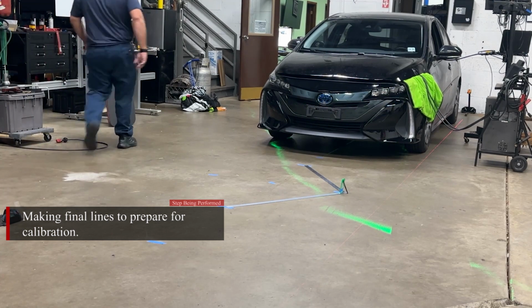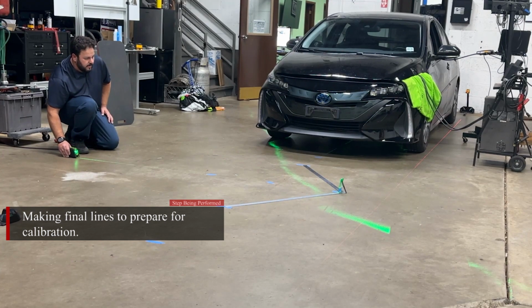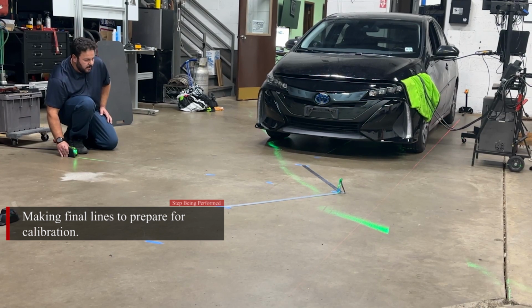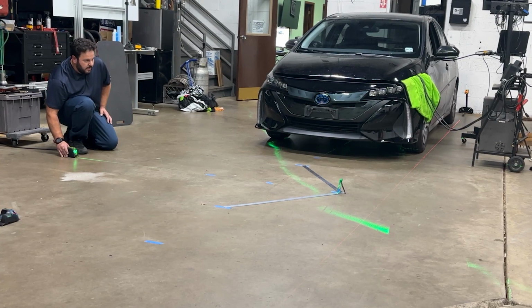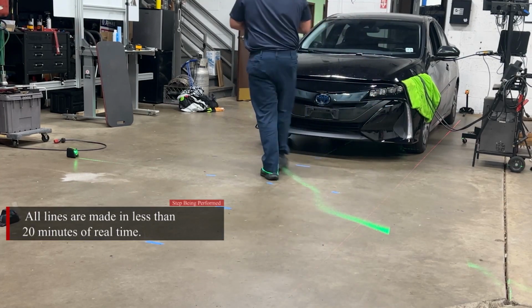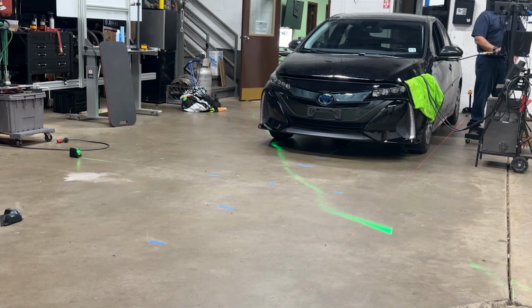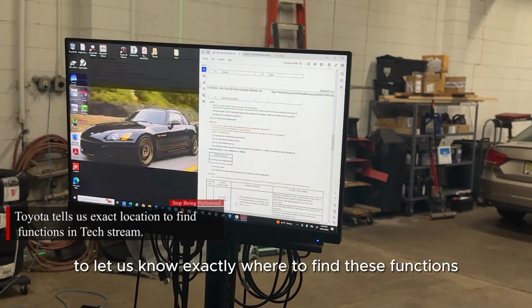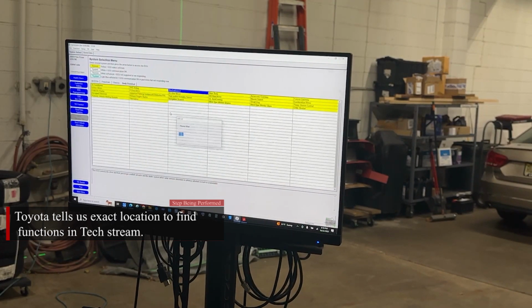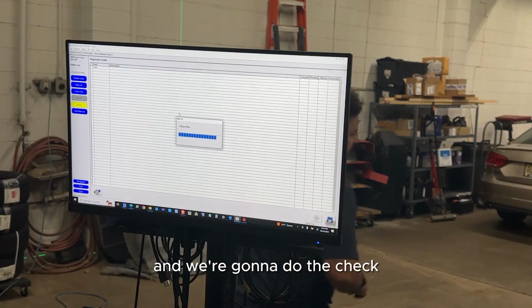Now the last marker I made helps me line up my frame. So I'm ready to calibrate now. To let us know exactly where to find these functions, we're going to go to Body Electrical, Pre-Collision 2, and Utility. So now while that loads, I'm going to set up the target and we're going to do the check.